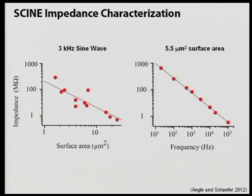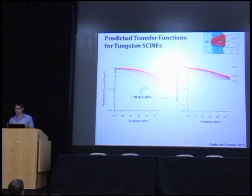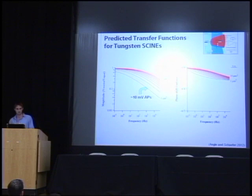So, given that we've also measured the input impedance to our system, we were able to calculate expected transfer functions for our electrodes. I think maybe the most important thing is that from these we would expect something as small as 1 square micron in surface area could record an action potential at approximately 10% amplitude. So you would be looking at maybe 10 millivolt action potentials.